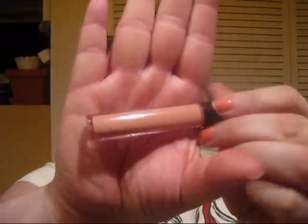I just looked at the cream sheen glasses, and I picked up 3. First one I picked up was Boy Bait.